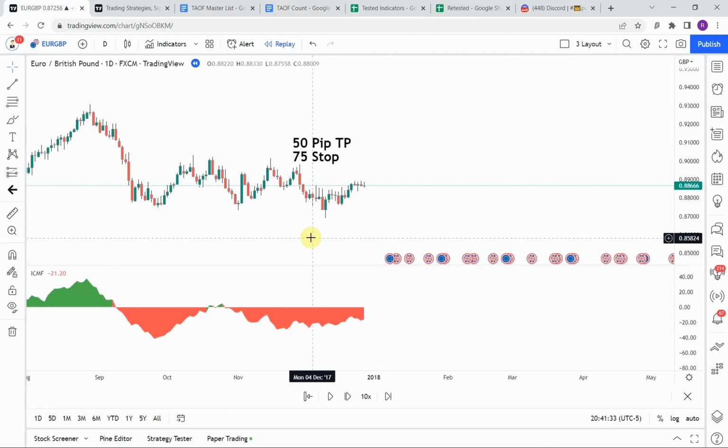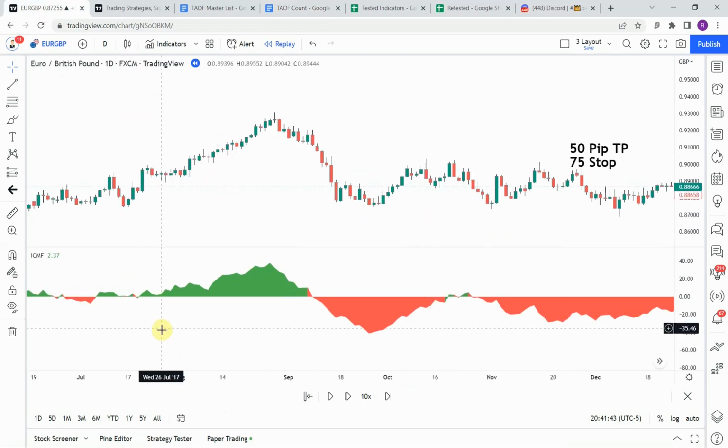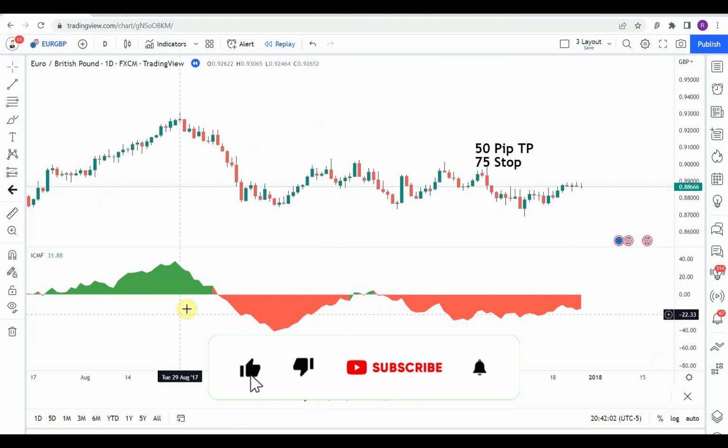Okay, so today's indicator is the improved Chaikin money flow indicator, and you can see it here on the bottom of the screen. Setup on this is pretty easy. You can see how the money flow is switching from a green to a red and from a red to a green. And so the money flow indicator is basically a zero line indicator. So it has the zero line running right down the center, and we have the oscillation of the money flow above and below that zero line.